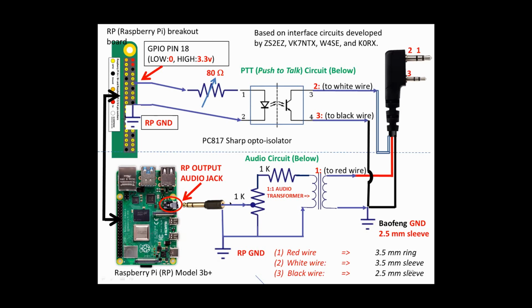The bottom half of the circuit is probably easy to understand. There's an audio jack, and the output from the audio jack goes to a one-to-one audio transformer. And the output from the audio transformer goes to, guess what? The red wire, which goes to the ring on the upper pin, and the black wire, which goes to the sleeve on the lower pin. So you're presenting the audio input to the microphone of the Baofeng, and that will be transmitted as long as the push-to-talk signal has been applied and the transmitter is transmitting.